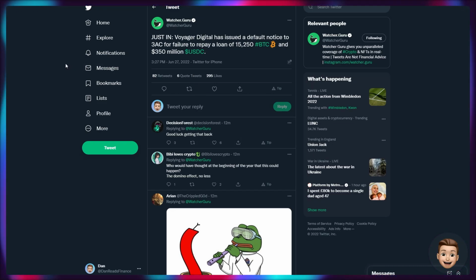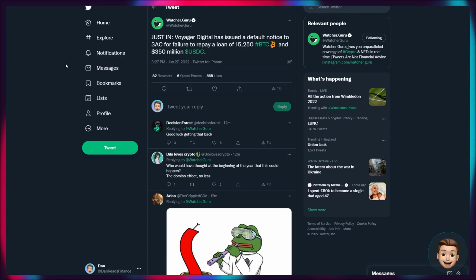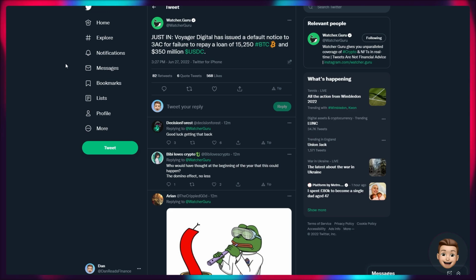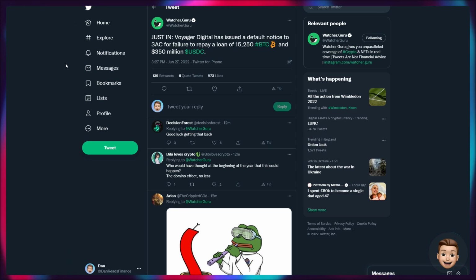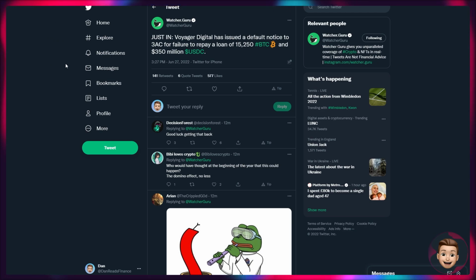If we talk about liquidations in the markets, Voyager Digital has just issued a default notice to 3AC, so that's Three Arrows Capital, for failure to repay a loan of 15,250 Bitcoin, as well as 350 million USDC. So it's highly likely now that 3AC or Three Arrows Capital is going to continue to move through further liquidations, and potentially insolvency will be on the cards, which was obviously being toyed with weeks prior as Bitcoin's price continued to fall. However, this is becoming more and more of a likelihood to happen.